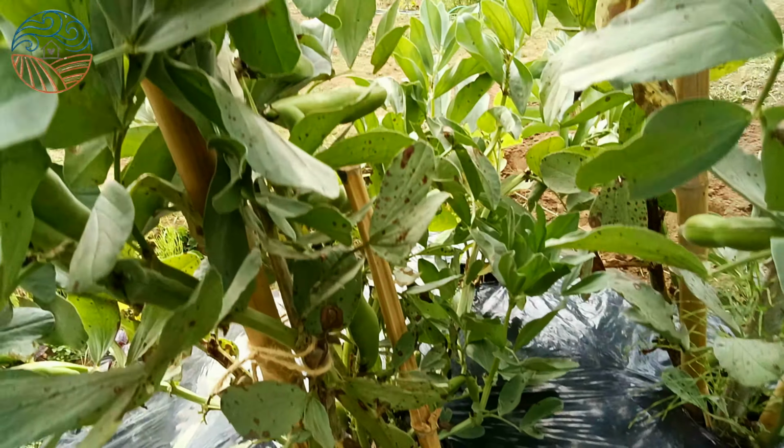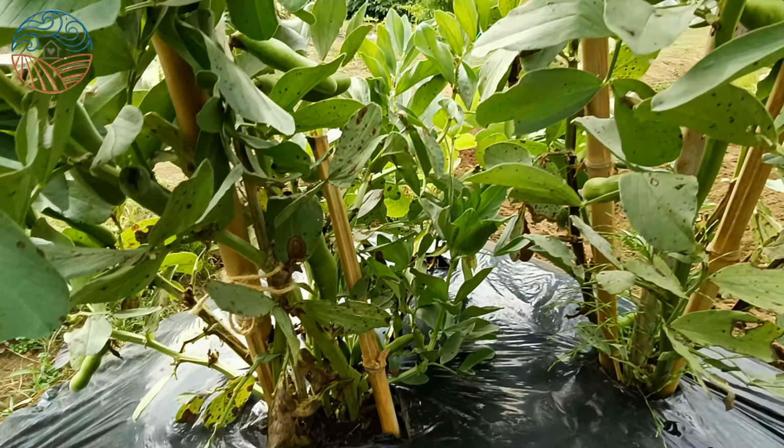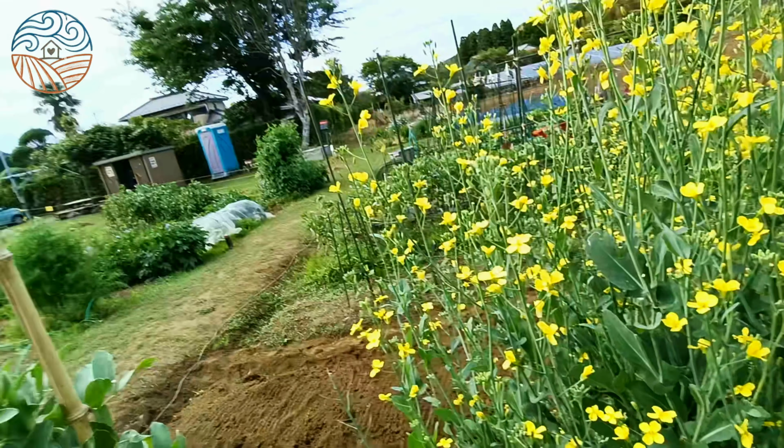Beans, some of them are ready to cut. Like this one is ready. If it's pointing down, it's ready. If it's still facing up, it's not yet. We'll eat some of this while we have it. Yummy. Well, there's plenty.